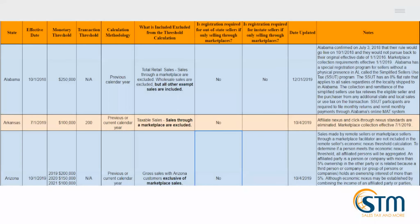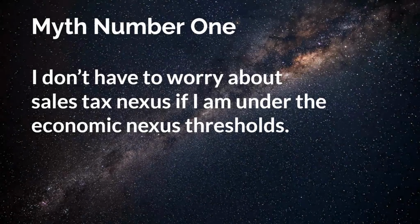All right, so Ellie's going to get this out for you. This is a chart. We keep it updated every time a state brings out additional information about their thresholds, and it's up on our website. So we'll keep it updated. But Ellie will also put it out in the chat feature for you.